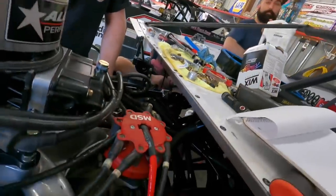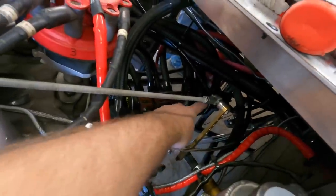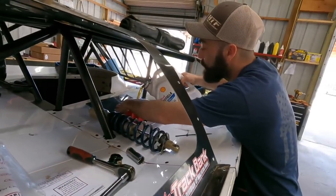Did y'all get a drill for that? Yep. A little 90 drill? Okay. We'll put it on that. We'll get to that in a minute. Here's a look at all the lines on this side. We're going to dump all four of these in there.